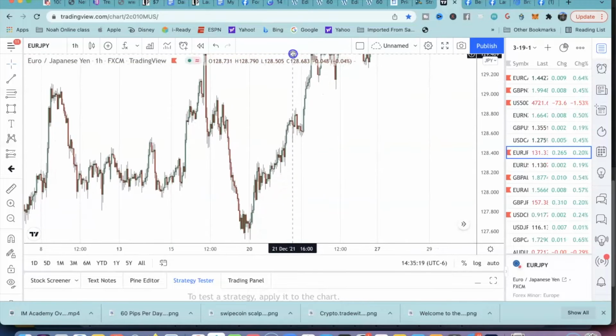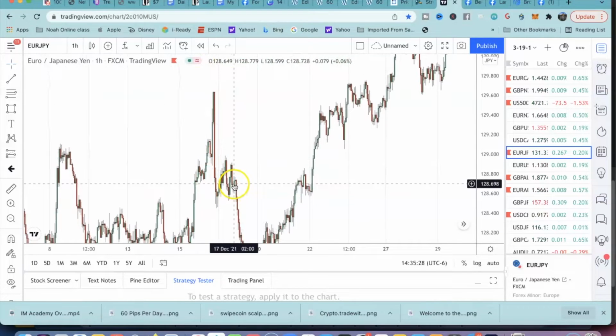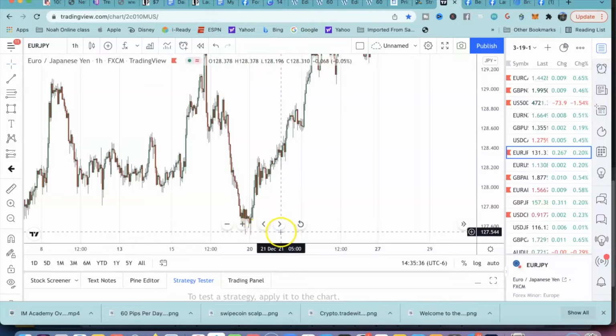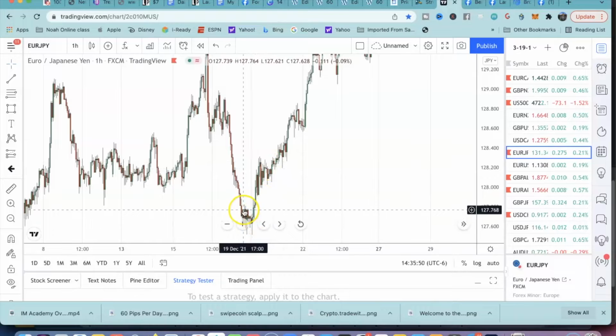If you look here, going all the way back, where it broke out of consolidation, it went up, and then it came down, and it was in a downtrend for a couple of days, and it hit a low right here on December 17th. It hit a low of 127.535, somewhere like that. So 127.53. After that, guys, the following days, it definitely started trending up. You can see it started making some higher highs and higher lows.